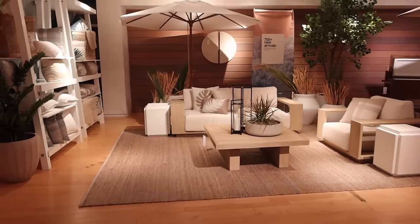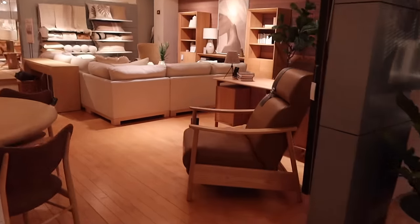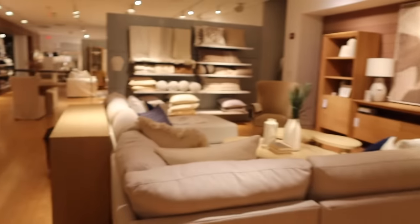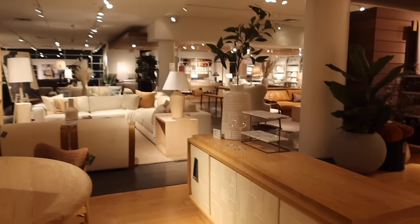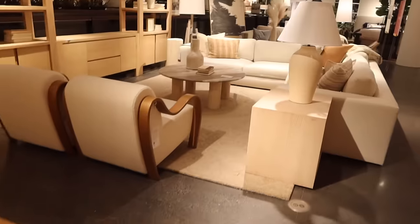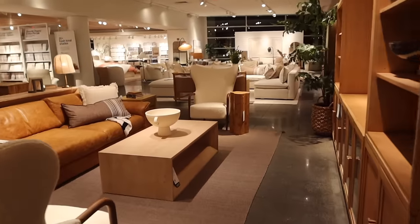So the upstairs is where they have a lot of furniture. I'm just going to do an overview of this section of the store, but it would be fun to go back and maybe break down each section of the store more. I was a bit overwhelmed in this moment. I didn't realize how big the upstairs was. I don't really venture up there, but gorgeous. I could definitely spend some time up here.